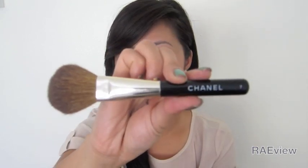I'm going to be using my Joues Contraste in number 65. This is one of my favorite peachy orange blushes. I'm using the number 7 Chanel cheek brush, which is also one of my favorites to apply Joues Contraste blushes.